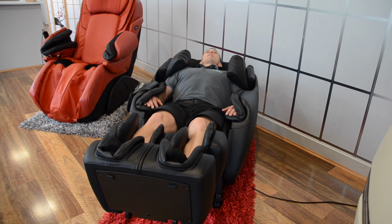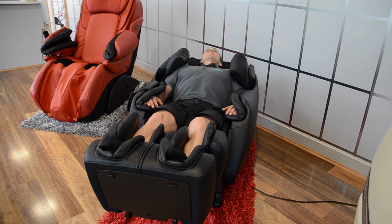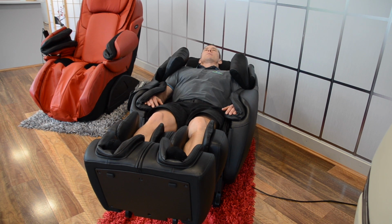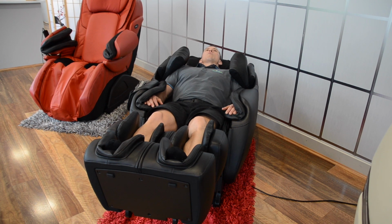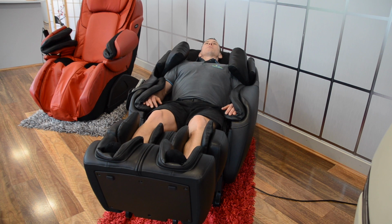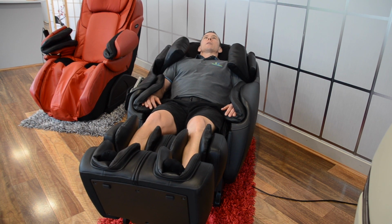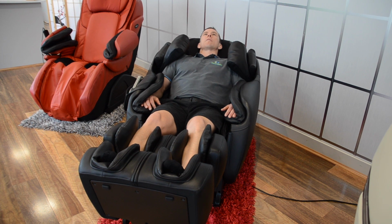And for others, maybe you're elderly, maybe you've got injuries, maybe you just don't like heavy pressure, then you turn it down. I think this chair setting goes for about 10 minutes or so, and it would give me the equivalent of about an hour massage, which here in Sydney cost me about $100 for an hour massage. And I'm getting all that done for 10 minutes in the comfort of my home.